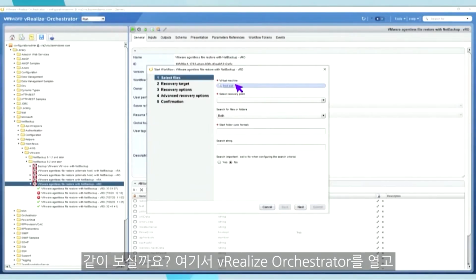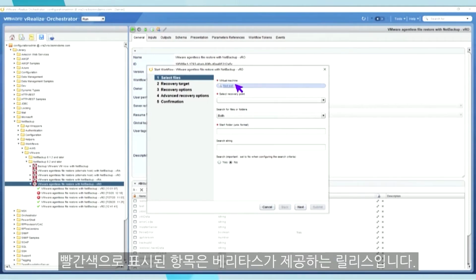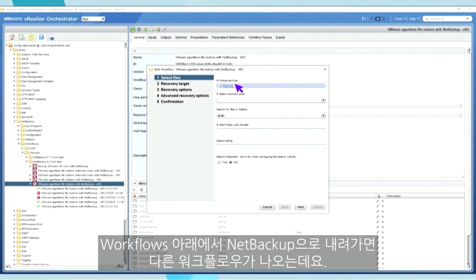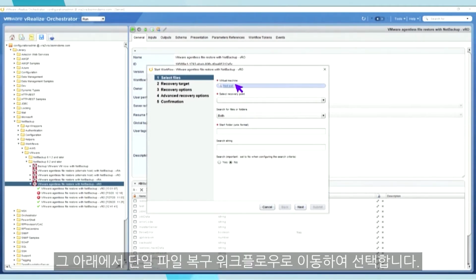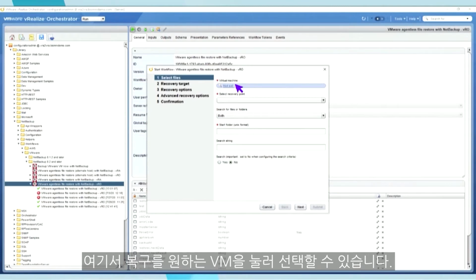So over here, I've opened up vRealize Orchestrator, and under Workflows, navigate down to NetBackup. You have different workflows, the ones that you see in red, for each release that we have. So underneath these, I'm going to go and select the single file restore workflow. When you click on that workflow or right click and run it, this is the first dialog box that you're presented with. This allows you to click and select the VM that you wish to recover from.